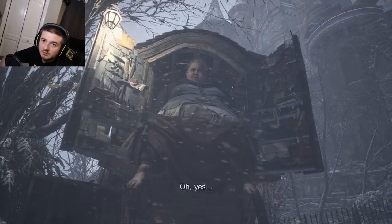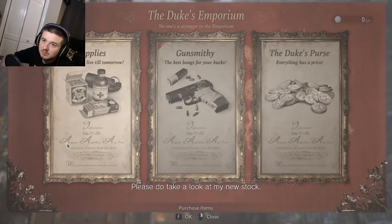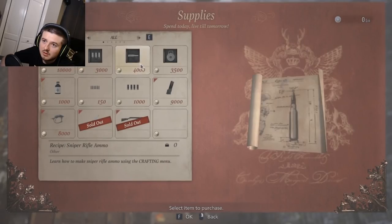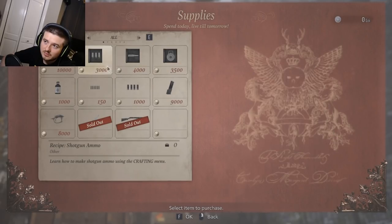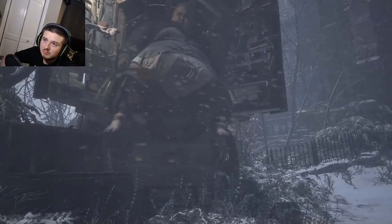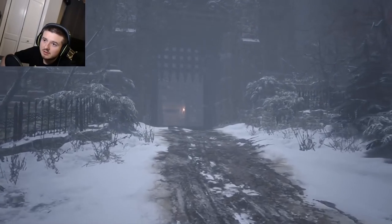Okay. Oh, yes. Okay, we got a shop. Okay, you can buy it. Please do take a look at my new stock. Ammo seems nice. Oh, we don't have any. Wait, what is this? How do we even get that? Oh, I guess it's good to see what he has. Okay. Ammo, mines, okay. Might be worth looking. Thank you for your patronage. Okay. Cool.